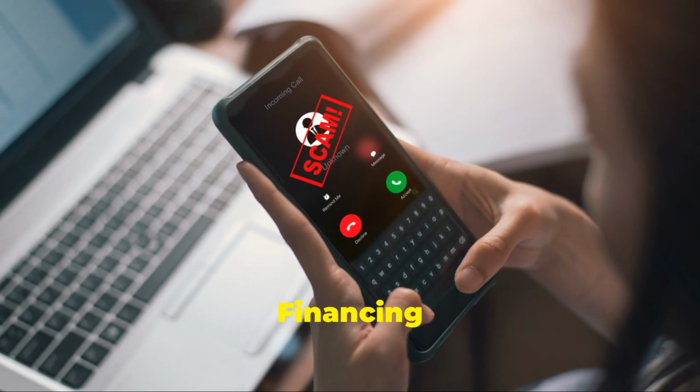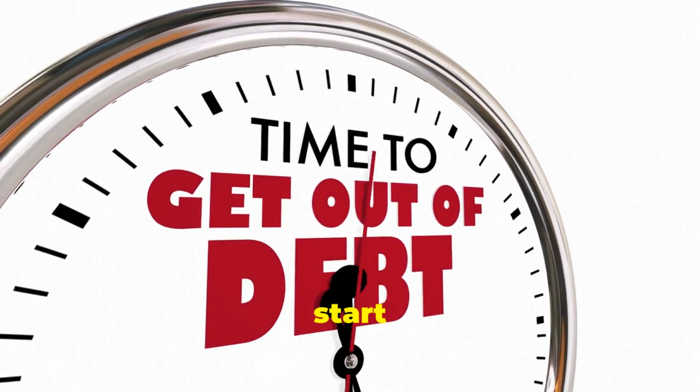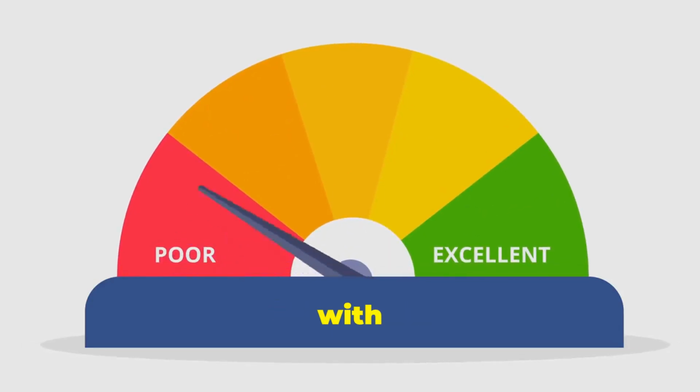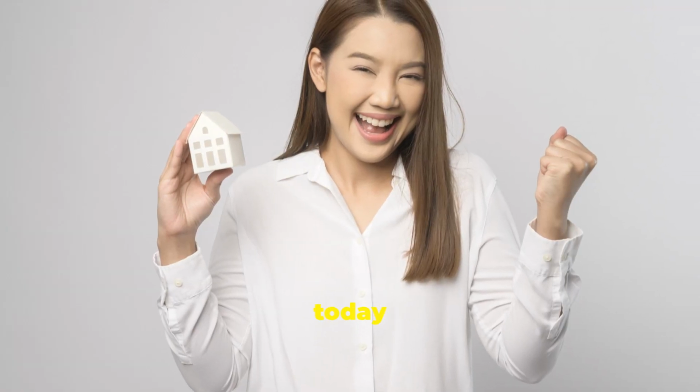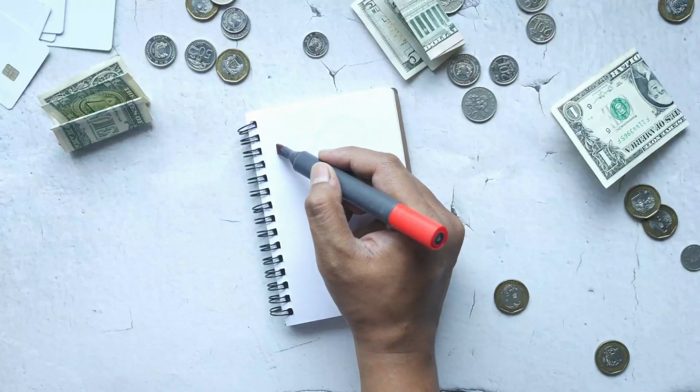Final thought on financing a home. Remember, building credit takes time, but it's worth it. If your goal is to own a home one day, start implementing these strategies now. You might not be buying a house tomorrow, but with a solid credit score, you'll be in a much better position when the time comes. The earlier you start, the sooner you'll reach your goal. Building your credit today could mean lower mortgage rates and better loan options down the road.